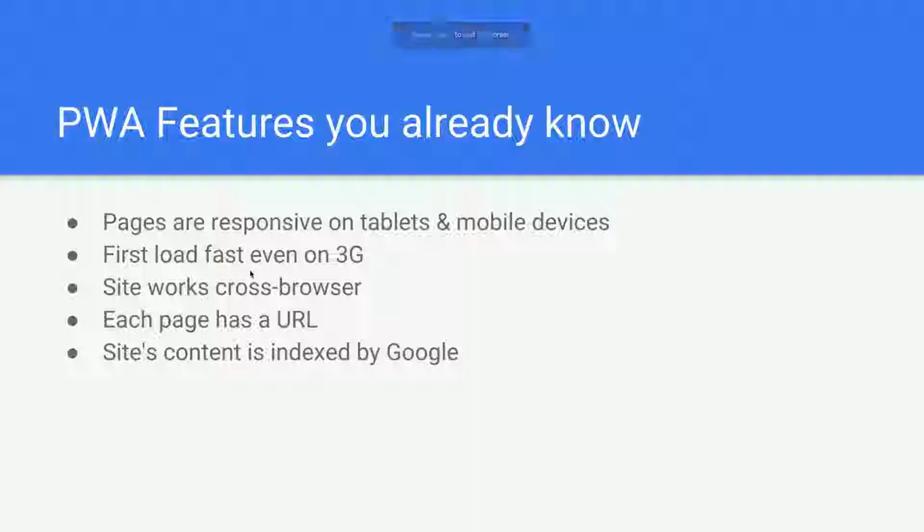PWA features you already know. Pages are responsive on tablets and mobile. Well, we've been talking about mobile first for, I guess, probably at least 10 years. So everybody is probably aware of making things responsive, using media queries, all that fun stuff.